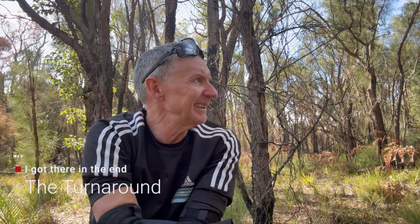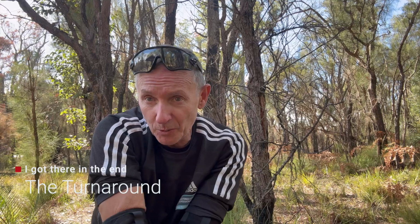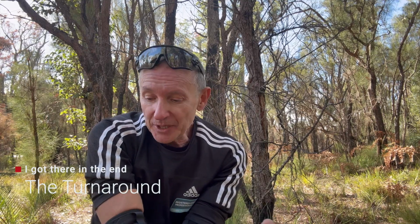This is my turn point for today. I've done 57, nearly 58 kilometres, quite a little circuit, and I'm at the Wellington rest area. Behind me you can hear Coalfields Road, which is really quite busy. I'm just going to have a bite to eat and a drink, recharge the legs, and then head back towards the car. So I'll catch you out on the trail.